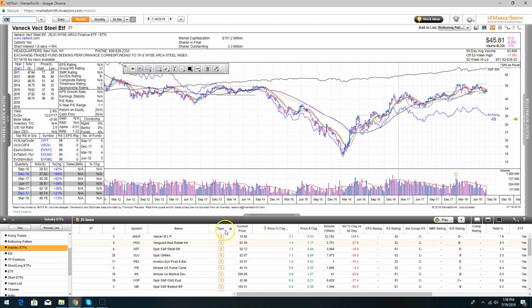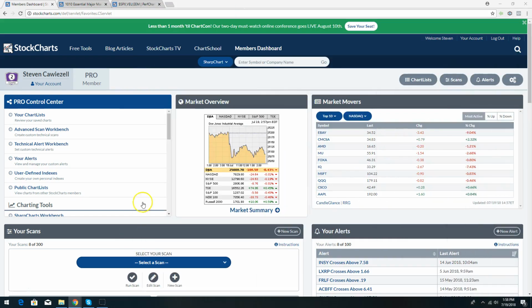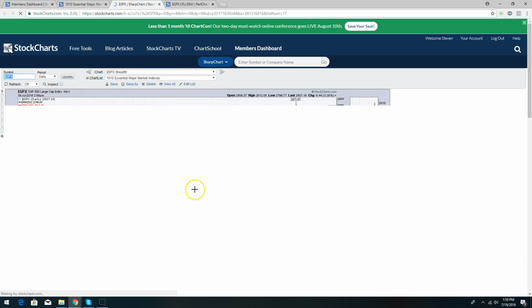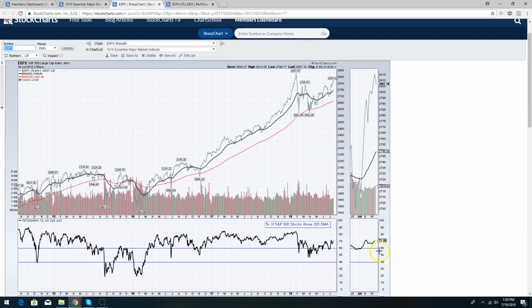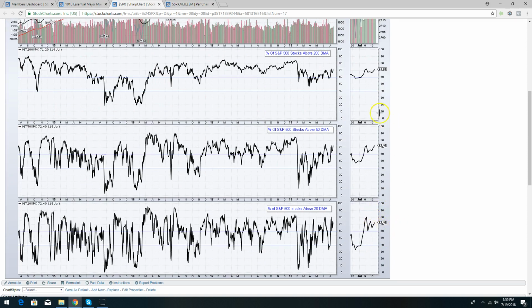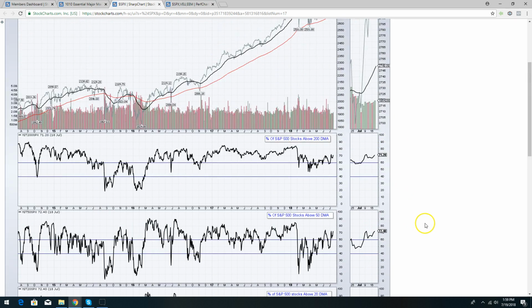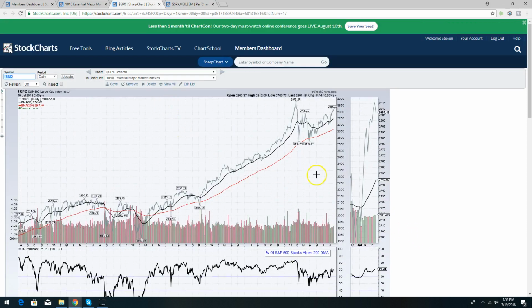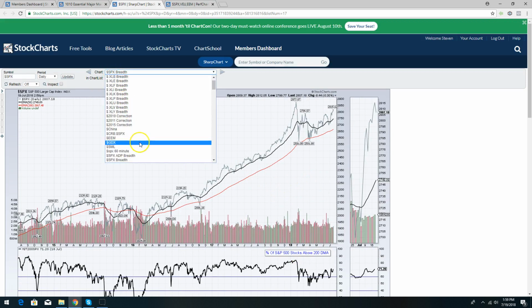We didn't even look at breadth, but let's just look at that real quick as something to finish on. So you have 71% of stocks in the S&P above their 200-day moving average, 72% above the 50, above the 20. It's hard to be bearish. It's hard not to be bullish, right? So I'm just trying to hang in there right now as long as I can.